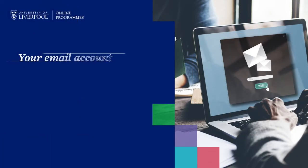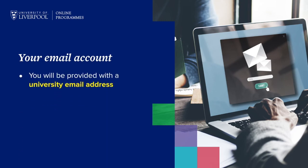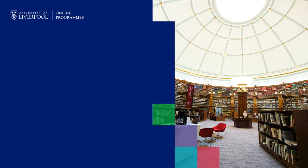Your email. You will be provided a university email address. This will be your first name dot last name at online.liverpool.ac.uk. The university will use this email to communicate with you. However, it can be easily redirected to a personal email address. For information on how to do this, visit the Quick Answers section in the Centre for Student Success.